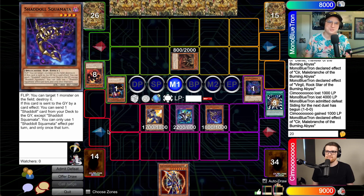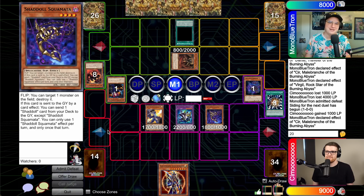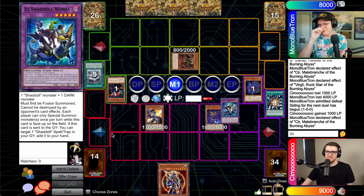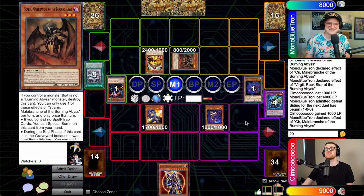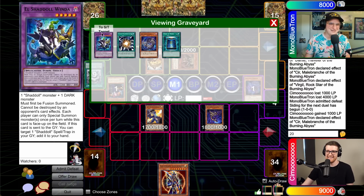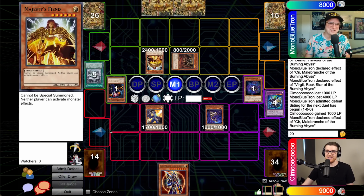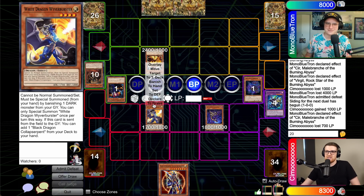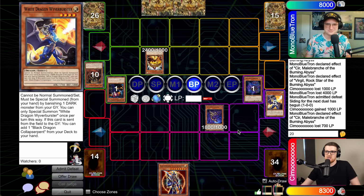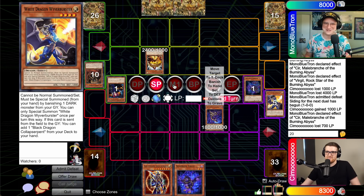Ah, it is so good to be an evil man. I will activate the Monarch's Stormforth. Oh, God. Get this out of here. And now I will summon Majesty's Fiend. Holy shit! Yeah. Unfortunately, the Skarm effect does not have to activate, so I do lose it. Thankfully. We'll go to combat, and I will attack your Wyvern Burster. Okay, so I'll take 7, and I will not activate the effect because Majesty's Fiend is up. Goodbye. Go turn.